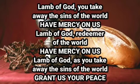Lamb of God, who takes away the sins of the world, have mercy on us. Lamb of God, you are the Redeemer of the world, have mercy on us. Lamb of God, as you take away the sins of the world, grant us your peace.